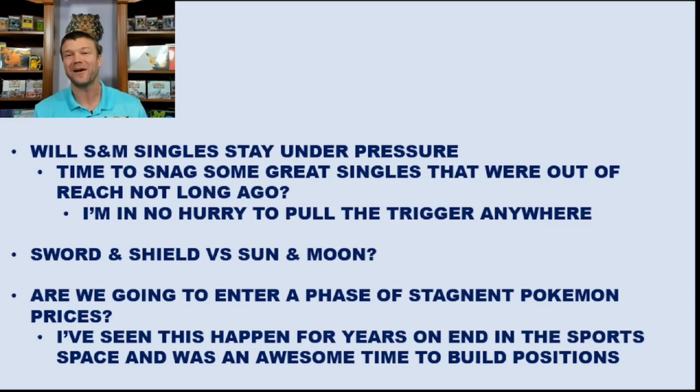So what do I take out of that? I do think Sun and Moon singles are going to continue to be under pressure. And again, I don't think that's a bad thing. I don't want anybody to take their Pokemon dollars and shove them under the mattress and be afraid of it. Now, does that mean I'm buying any Sun and Moon singles right now? Absolutely not. I'm not buying any. I'm sitting on the sidelines, right? Like I'm waiting until nobody knows when the bottom's going to happen.